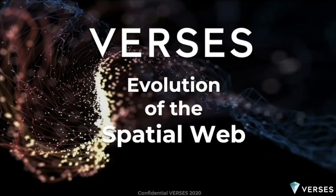So we call this the evolution of the spatial web, because it really is an evolution. It stands on the shoulders of all the digital technologies that have gone before. And it's hard to remember, but computers were only invented 75 years ago, and the internet itself was only invented in 1969, 1970, and the World Wide Web was invented in 1994, 1995, and here we are today. Well, guess what? From the first computer to the first internet is 25 years. From the first stage of the internet to the World Wide Web was 25 years. And from the World Wide Web to the spatial web is 25 years.